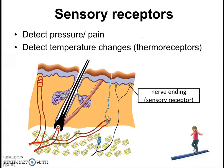Alright, next we have the nerve endings. These are extensions of nerves which end in your skin, and these are there to detect pressure and pain, when someone pokes you, and also there to detect temperature changes. The thermoreceptors, which we'll see are important in regulating temperature.